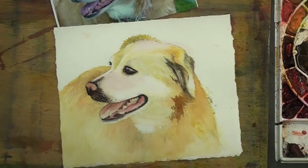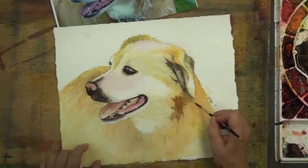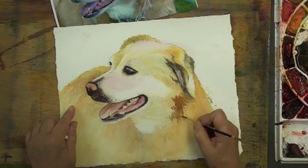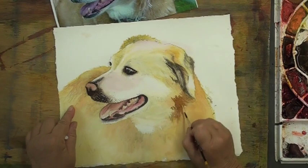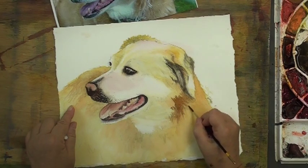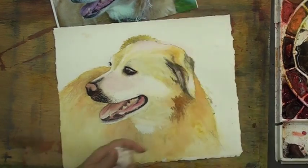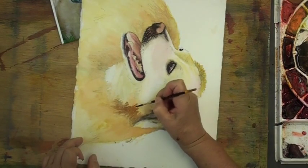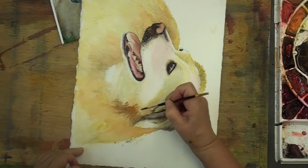Now you know what I'm going to do. I'm going to take my brush, wipe it off, come in here and soften these edges, so they just sort of blend into the other hair. That's the important part. If you really analyzed all these edges, they would be very soft. Sometimes it's hard to get at these without turning the paper. So I apologize, but that's just the only way I can do it.